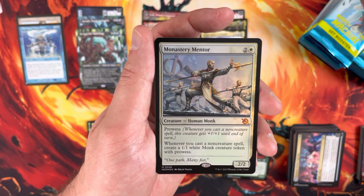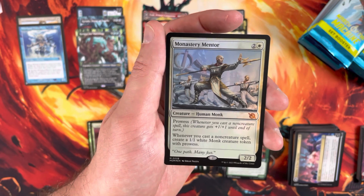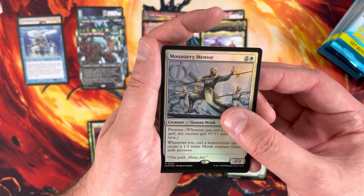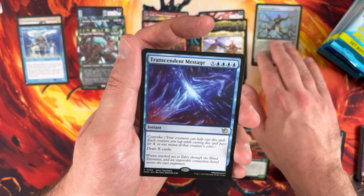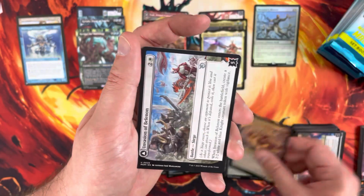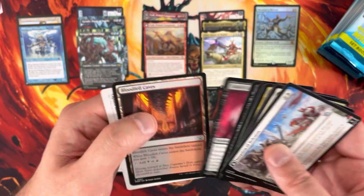And I still think Monastery Mentor is a good card. It's not an extremely valuable card at this point. I'm going to guess this version is probably worth a couple of bucks right now. But nevertheless, a second foil mythic in the box, which is pretty uncommon. Transcendent Message after that as the regular rare. Jiri, the Master of the Review, as our Multiverse Legend. And we're off to the races with our uncommons and commons.